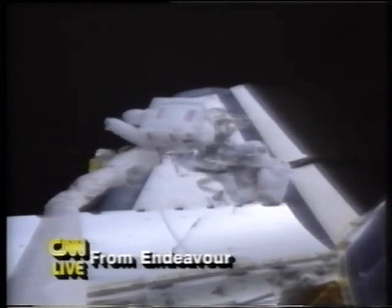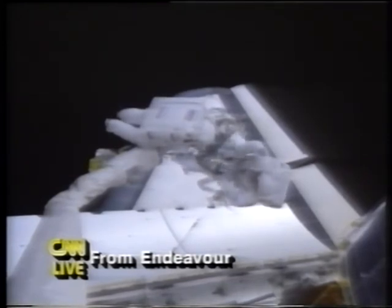Now here's a dramatic picture. Let's talk about it for a minute. Kathy Thornton and Tom Akers are out on the robot arm together. They've just backed away from an equipment bay in the side of the Space Telescope where they replaced some parts. Let's listen to Kyle Herring at NASA for a moment.